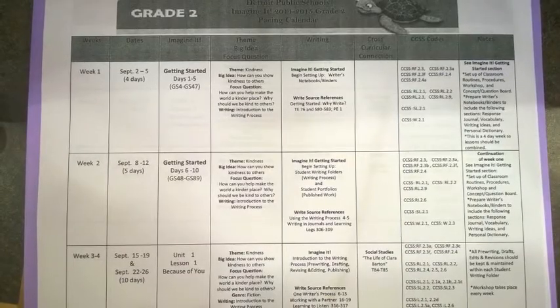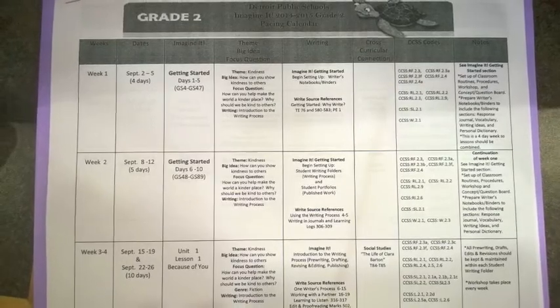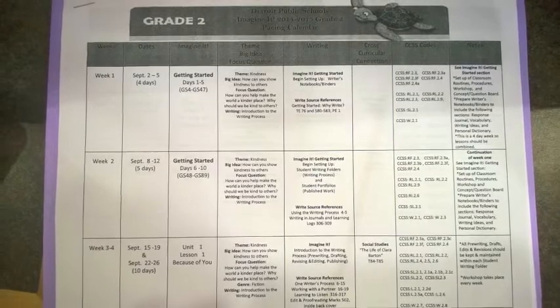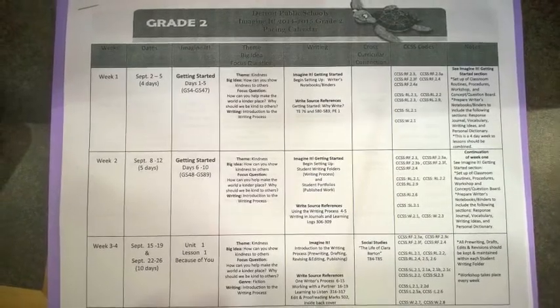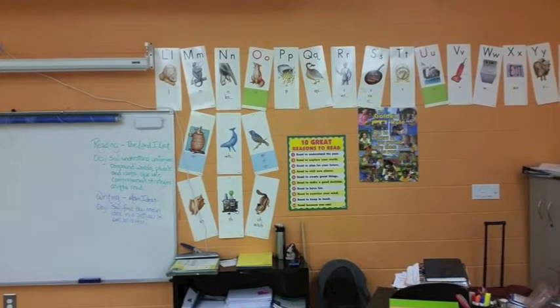Here is a pacing chart that is provided by the Language Arts curriculum. Gompers Elementary Middle School has adopted the Imagine Reading curriculum for the past 2 years. This is only one of the many literacy resources found in and around the school. Here are some pictures of our classrooms and some literacy resources available.